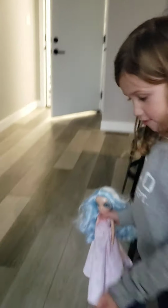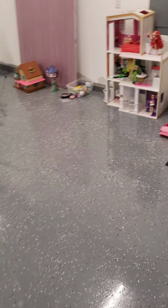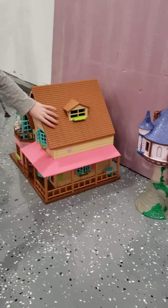Come on, let's walk to the house. Into the garage. Come on. It's in the garage, and it's a little neighborhood. And here it is. If you walk over here, it's the Barbie family. But first we should show them the neighborhood. Rapunzel lives here. And then.